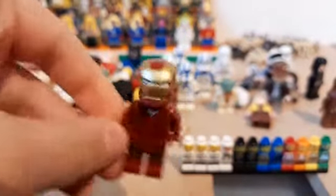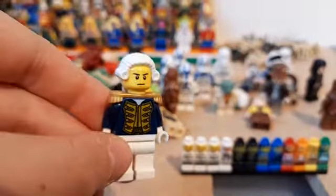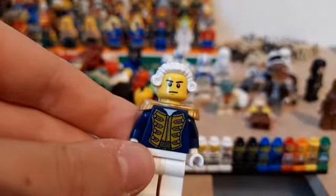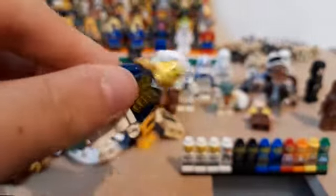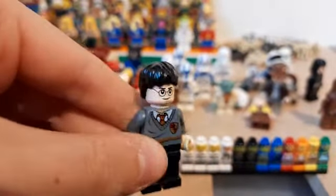Iron Man in, I have no idea what mark that is, I don't care. I'm not into Avengers too much. This guy, he's from Pirates and I had to look him up on Bricklink, but he's worth $10. Doesn't really look like he would be worth $10, but still, he's worth $10. So thank you very much. Here's another Harry. I think this is the fourth one now. The exact same one.